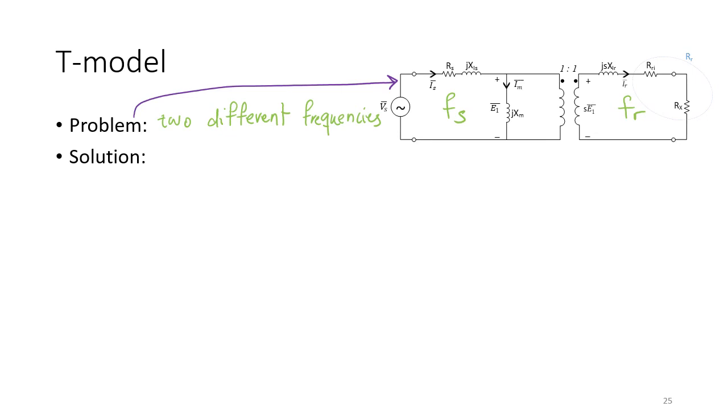Okay, we know that Ir is equal to sE1 over Rr plus jsXLr. Let's divide both numerator and denominator by s. It will become E1 over Rr over s plus jXLr. We get rid of that s that was there because of the frequency. So we can have our new model and get rid of this transformer here.